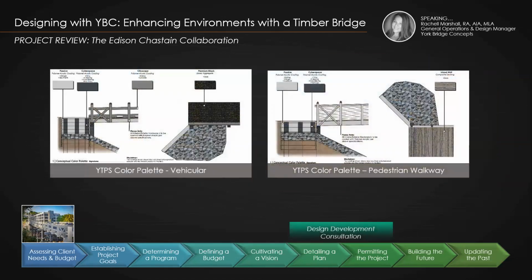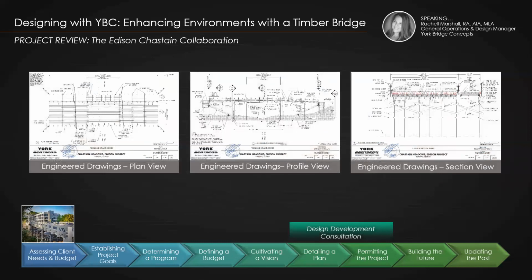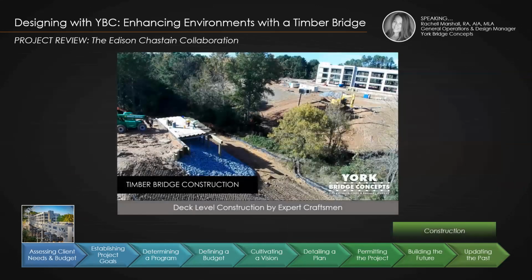So we moved on to design development. We refine items in design development like the color palette, as well as things like producing a detailed set of shop drawings that are used for the final engineering of the bridge and for the on-site construction. Our guys will be looking at this whenever our teams are on your site to build the project.